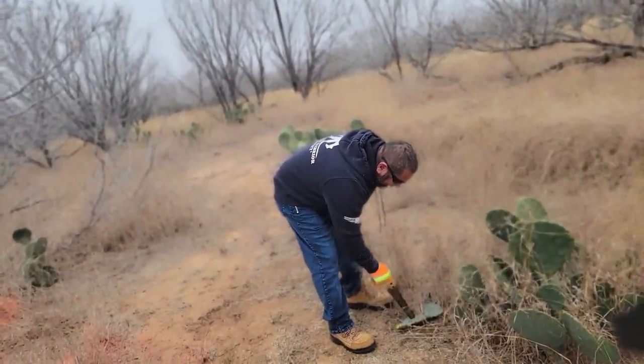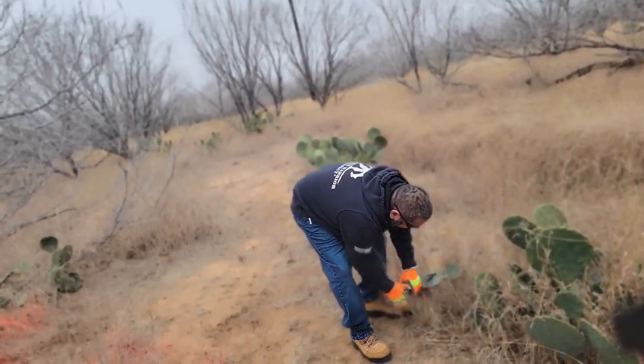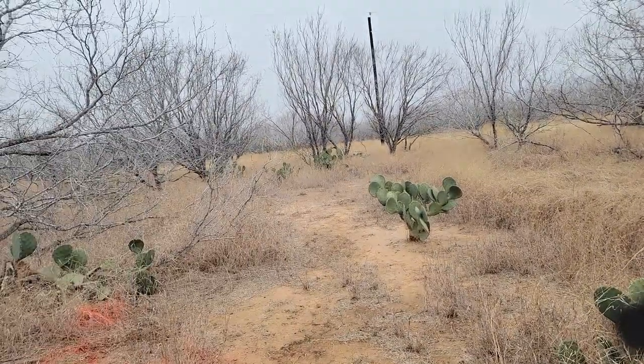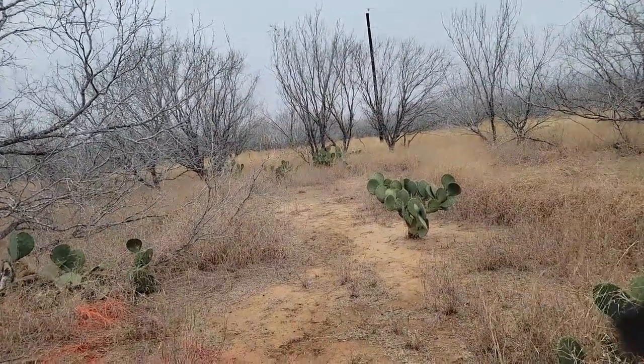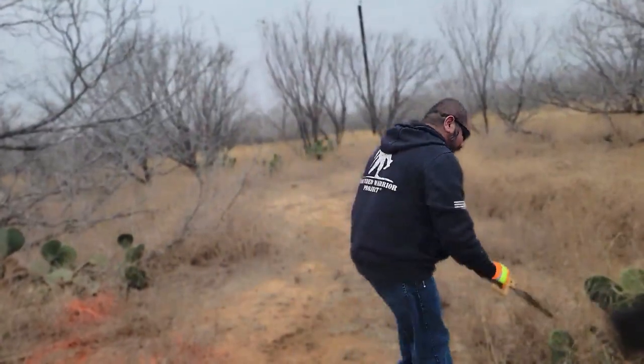Cactus. I know you can cook it, but that's a lot of spikes in there, and I ain't about that life right now. Well, if we get camels, we can. Camels can eat that? With the spikes on it? I doubt it, man. Okay, sure.